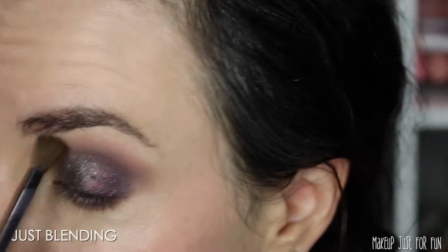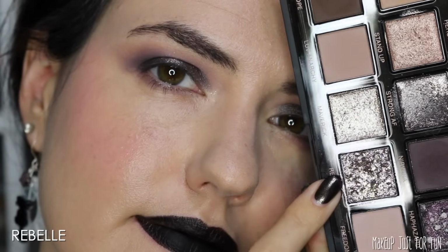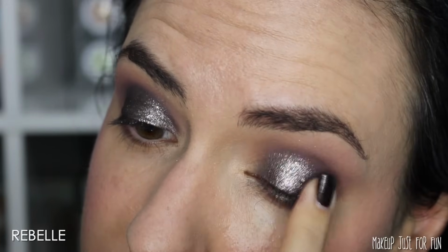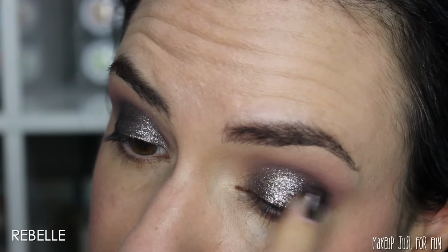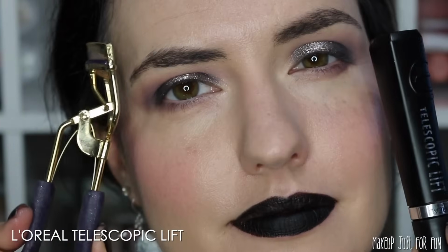So I don't mind not being exactly perfect anyway, but for this grungy, smoky glam look, I felt like you don't have to be too perfect. In fact, you never have to be too perfect if you don't want to be. And I could not resist adding some of this super bright, sparkly silver right to the center of the lid. This is probably my favorite shade in the whole palette. This really, really foily silver metallic shade called Rebel is just absolutely gorgeous. I love a bright, intense silver shadow, and this one's really working for me.